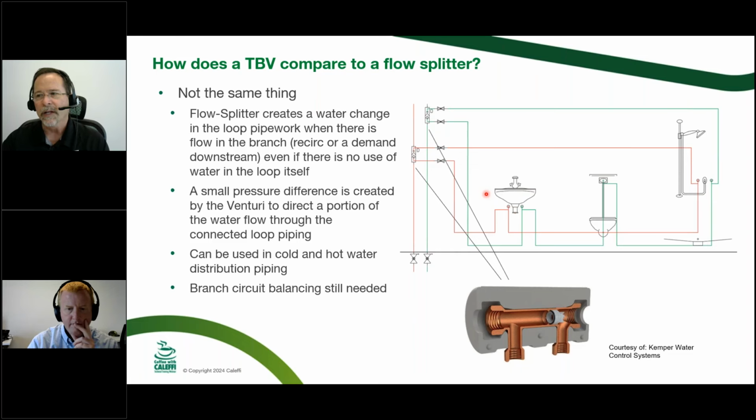But you still need balancing. These don't balance. They're not balancing devices. They are increased water flow devices. So even if you have a schematic diagram like this, you still have risers, right? You still have those secondary circuits, and they still have to be balanced. So they go together, right? They can work together.